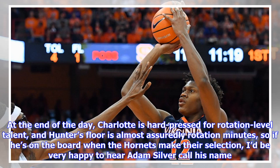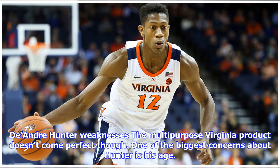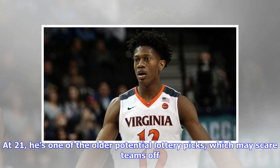At the end of the day, Charlotte is hard-pressed for rotation-level talent, and Hunter's floor is almost assuredly rotation minutes, so if he's on the board when the Hornets make their selection, I'd be very happy to hear Adam Silver call his name. DeAndre Hunter weaknesses: the multi-purpose Virginia product doesn't come perfect though. One of the biggest concerns about Hunter is his age. At 21, he's one of the older potential lottery picks, which may scare teams off.